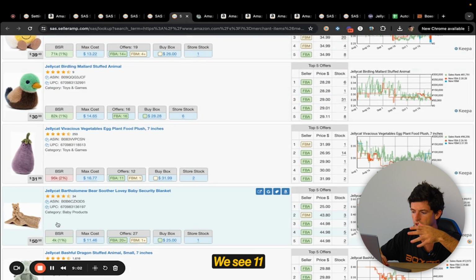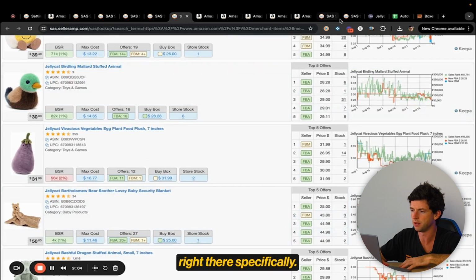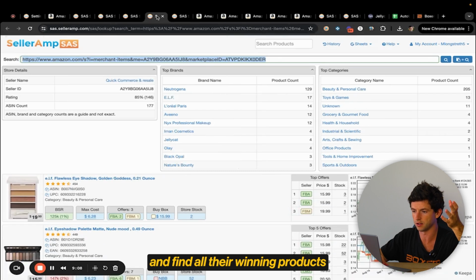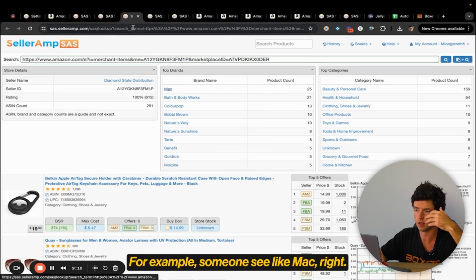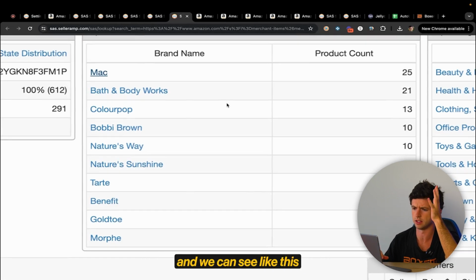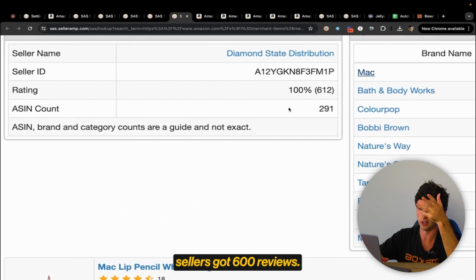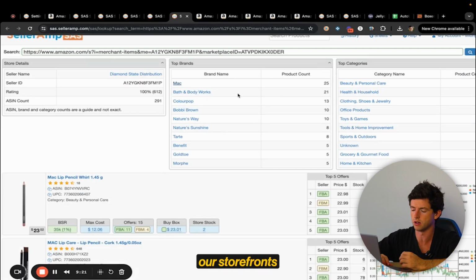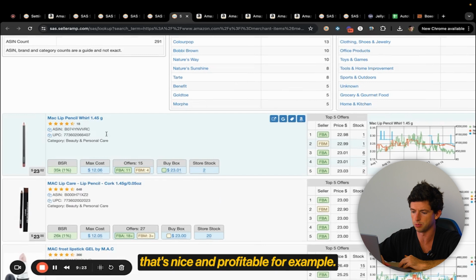We can see 11 seems a little bit cheap right there specifically, and we can just take a look through all these seller storefronts here and find other winning products from here, for example. So we can see like MAC, right? This is like makeup, for example, and you just want to find sellers you know are making money. We can see this seller's got 600 reviews, they're making some good money. You can take a look through all these and you just post up and go through these seller storefronts and try to find stuff that's nice and profitable, for example, right here.